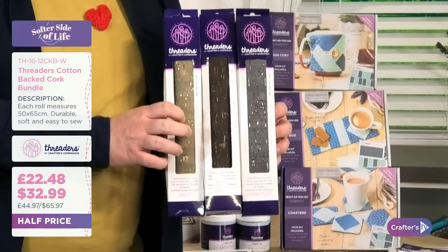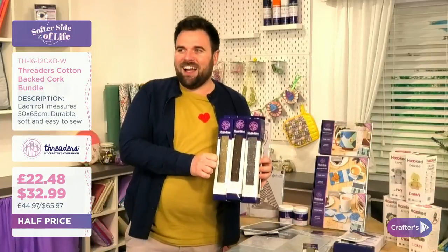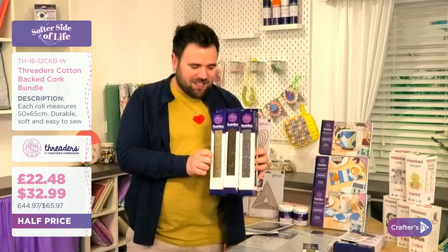Is it just me or does Oxford blue sound like a cheese? Yes, I think there is one. Is there an Oxford blue? It does sound like a cheese to me.